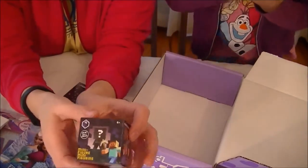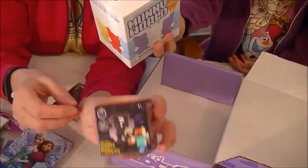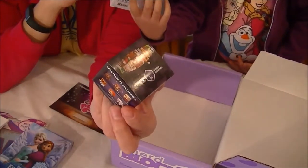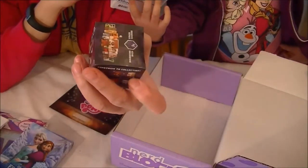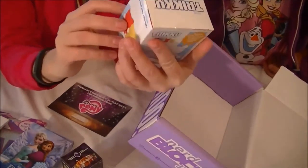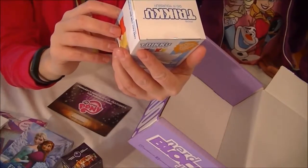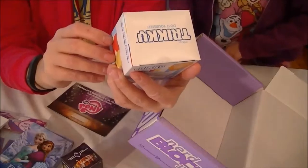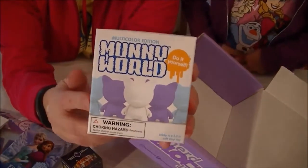Oh, and you have Minecraft. Minecraft here. What is a minifigure? So let's see. I see some pictures on the side. We'll open that one. And we also have Mooney World. You get to paint them. Oh, you get to paint it? Do it yourself, it says.